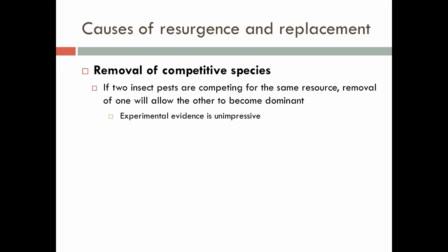All right, and then the final cause is the removal of competitive species. So the basic idea here is that if you have two pest species, a key species and a secondary species, the theory is that the reason the secondary species is kept low is because it's competing with the key species for a limited resource. There's only so much corn to eat, so maybe corn rootworm is a secondary species because Helicoverpa zea is consuming all the corn that it wants to. So by getting rid of Helicoverpa, all of a sudden you've removed that competition, and the corn rootworm can increase, which is kind of nice.